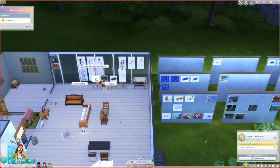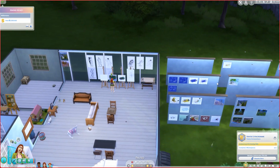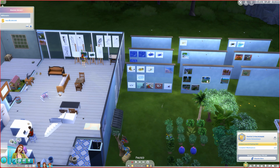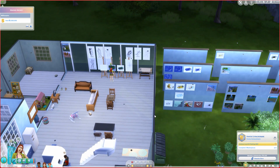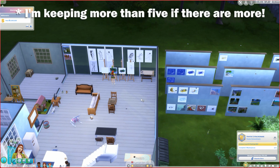Let me see. So we'll leave that one there. Of the landscape paintings, I think that's it. Yeah, that's it. There's no more landscape paintings that she has started. So far we have 1, 2, 3, 4, 5, 6, 7 unique landscape paintings that I can see here. And we only need to get 5, but I'm kind of wanting to get as many as possible. So I'm not keeping 5. If we have any unique ones, we're going to keep them.